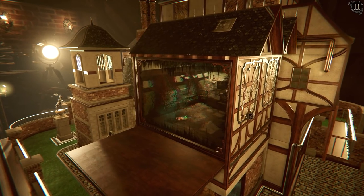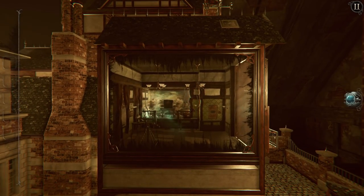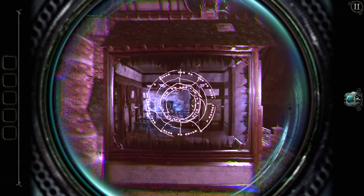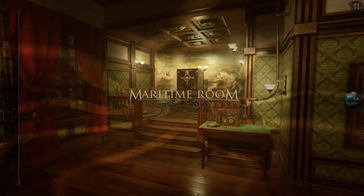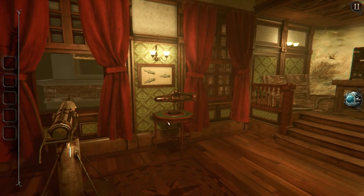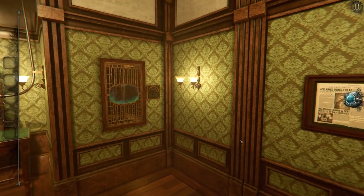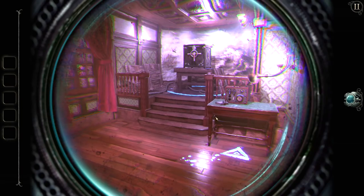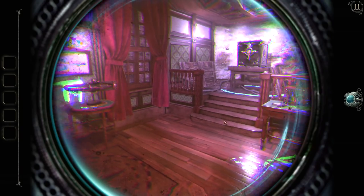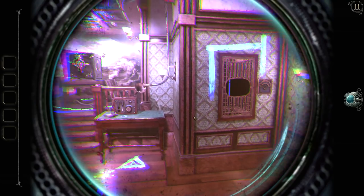Another room. So we've still got three on the go. The kitchen, the curiosity room, and what's this? This is the maritime room. Okay. Goodness gracious me. Alright, let's see. Okay, various symbols, a couple of things have been circled, a few oddities as I look through the lens.